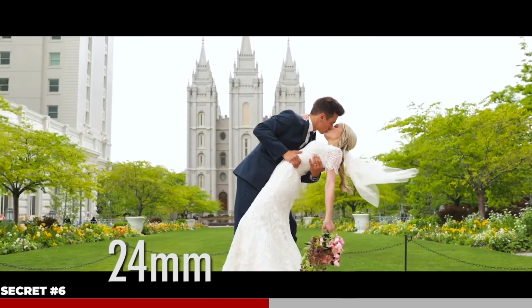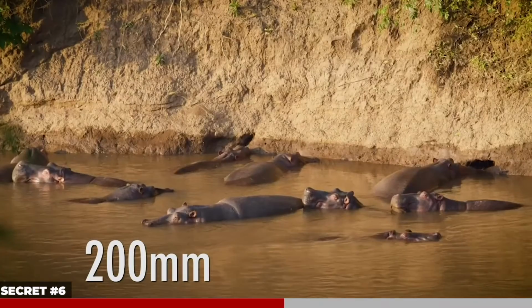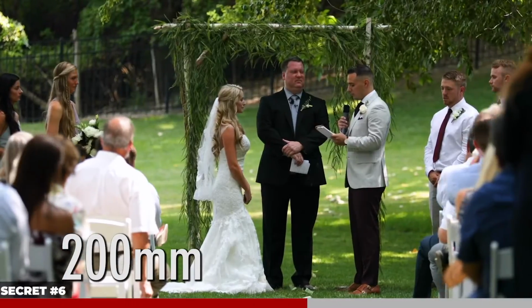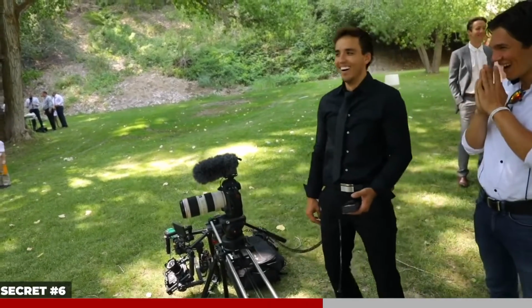Now my 70 to 200 lens is probably my least used lens of my zooms. The main times I use it is when I can't physically get any closer to my subject, like when I'm filming live workshops or concerts or a marriage ceremony where you are unable to get closer to the action, so you have to set up a tripod from far away and just zoom in.